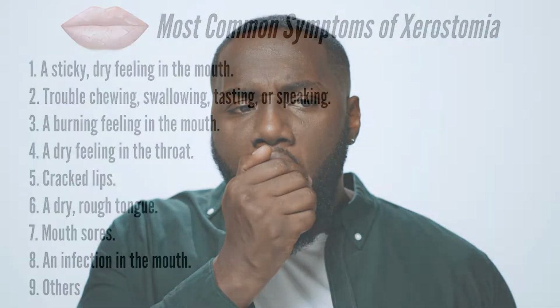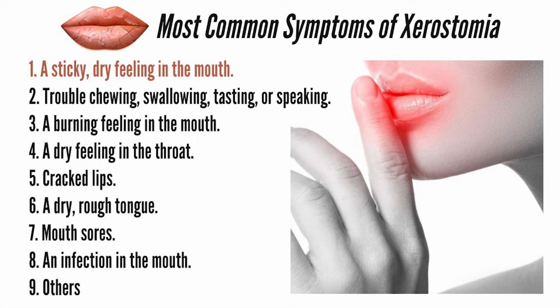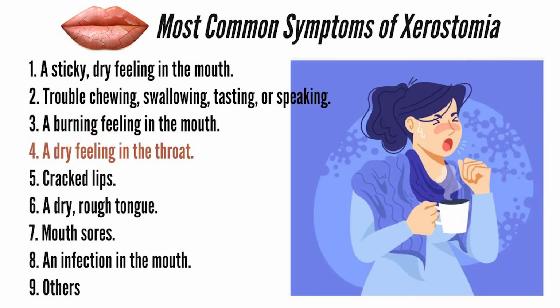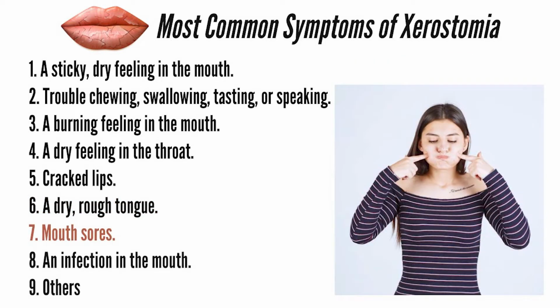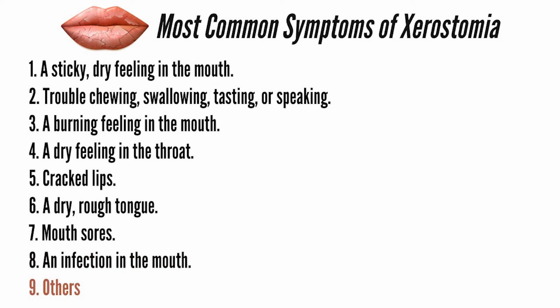Xerostomia symptoms. So, now let's talk about the symptoms of xerostomia. Symptoms of xerostomia may include a sticky, dry feeling in the mouth, trouble chewing, swallowing, tasting, or speaking, a burning feeling in the mouth, a dry feeling in the throat, cracked lips, a dry, rough tongue, mouth sores, an infection in the mouth. There may be other symptoms that we did not mention in this list.